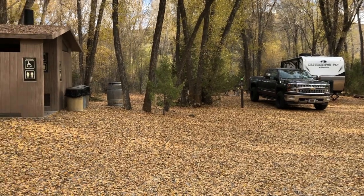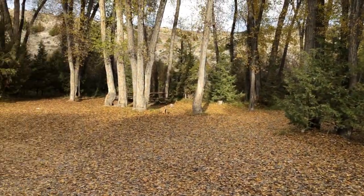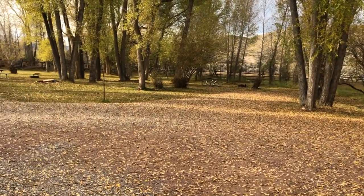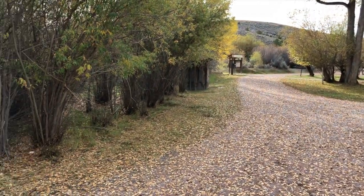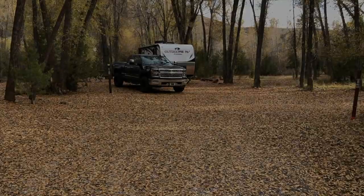And we're in site 7. That's the rest of the campground. We have it to ourselves. Let's go for a tour.